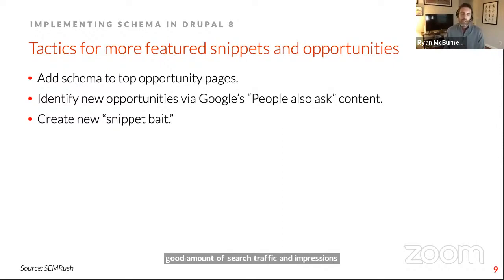With anything related to website updates and SEO, you really have to think about phasing out your work. You can't do everything at once. So it's always good to prioritize the pages that give you the most bang for your buck. Then it's helpful to also identify opportunities from the people also ask section. This is more of a manual process. That's when you're in the search result page and there's the people also ask section with 4 or 5 questions. That's an accordion, and you click on a question and the answer pops down below it. That's a great way to get a sense of the different pieces of information that people are looking for.